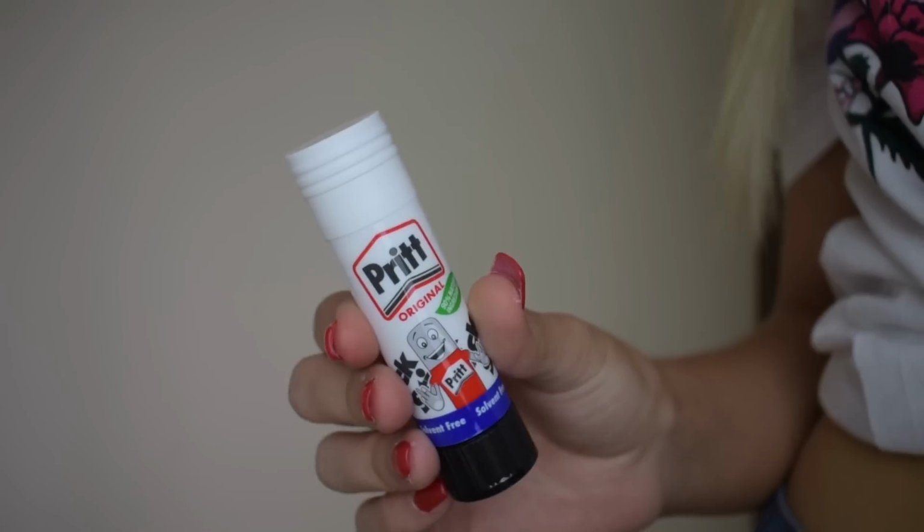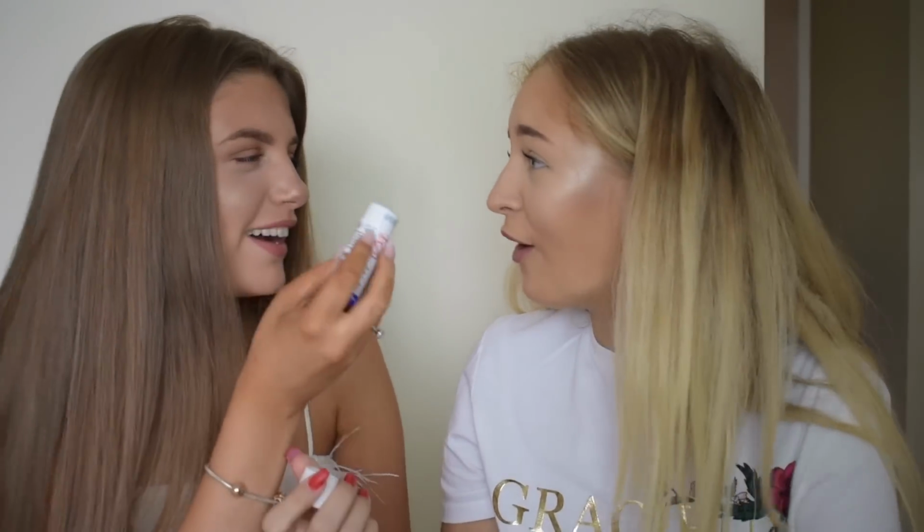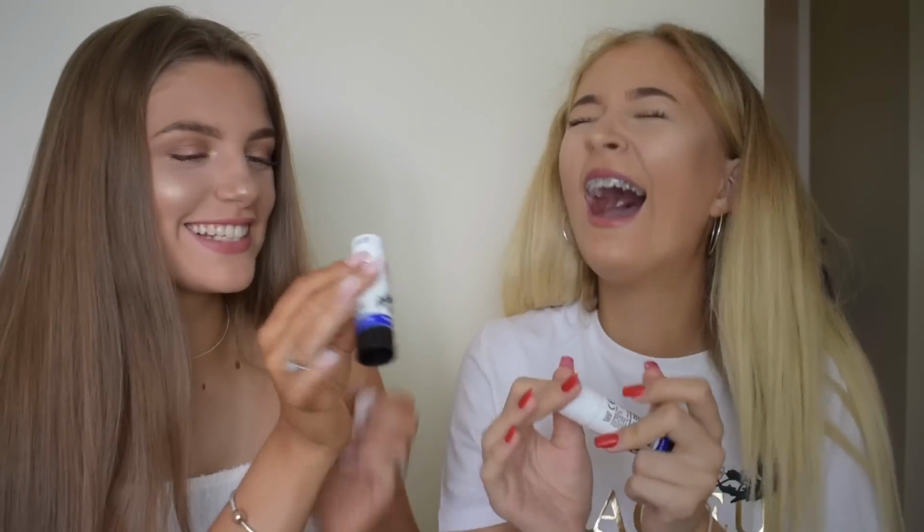So we both got a Pritt Stick. These are the mini ones because I really just can't bring myself to buy the big ones. We both open it and smell it. I quite like the smell of these. You know, it's literally like a drug. Oh, now I feel really dizzy.